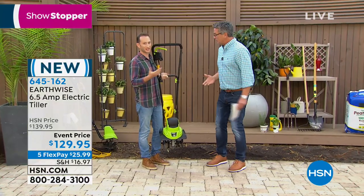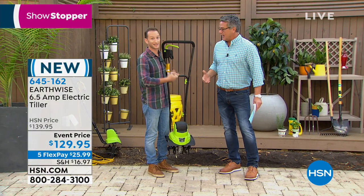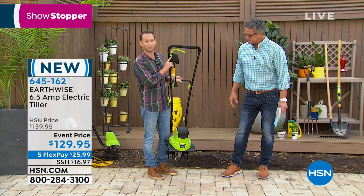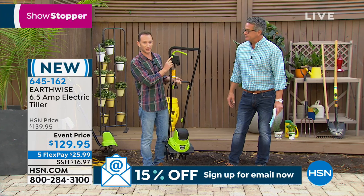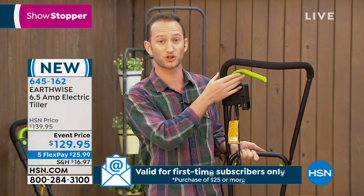Yeah, that's the other thing. At 16 and a half pounds, it's like 10 pounds less than what you'd find on gas-powered. It's a lot easier. You're not cranking. You don't have to worry about mixing gas and oil. You press a button, which is your little safety feature. You press that little green button, and then you pull the trigger right here. So once you push that down, pull the trigger, and that's it.